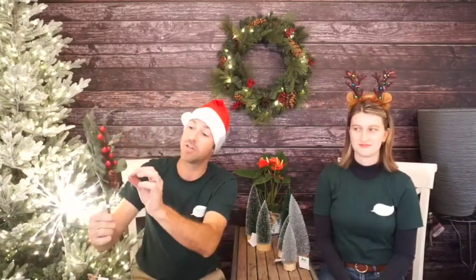Here's another one that's already kind of pre-mixed for you. Got a little eucalyptus in it, a little bit of fir, a little Fraser fir in there, a little cedar, a little pine, and a pine cone. So another nice mixed one that's already done for you.